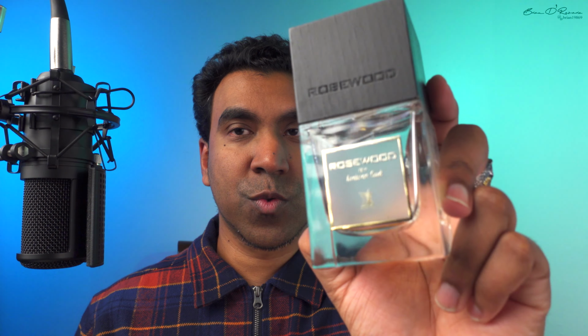He let me sniff Madawi. If you are familiar with Madawi, you know how beautiful that fragrance is, the opening, right? Then I tried by myself Rosewood. Again, this is a beautiful rose, a dark rose, with sweetness and a tad bit of jamminess. There's a dark dry down to it. There's a lot of vanilla towards the dry down. It's a beautiful, heavenly fragrance.